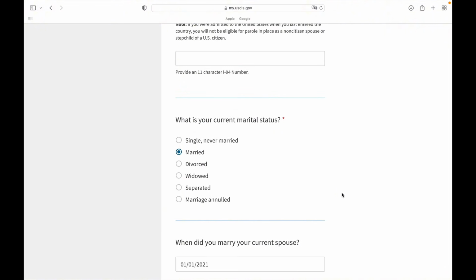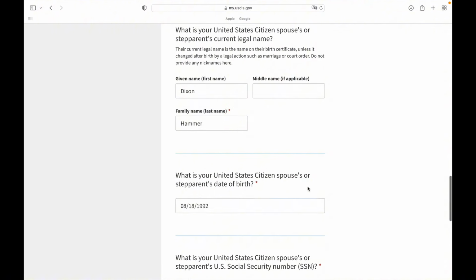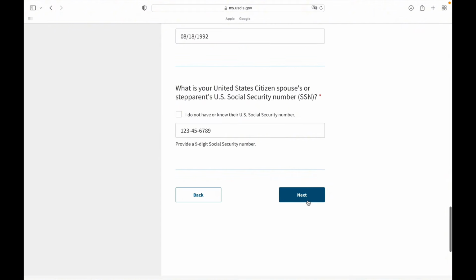What is your current marital status? Obviously, in that case, it would be married. Then, when did you marry your current spouse? You would provide that information there. What is your United States citizen spouse's or stepparent's current legal name? So you would provide the name of your spouse here. And then, what is your United States citizen spouse's or stepparent's date of birth? Easy. What is your U.S. spouse's social security number? That is also easy.